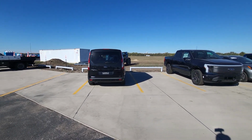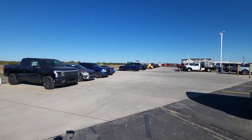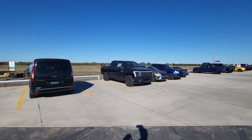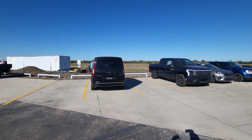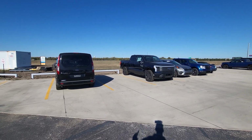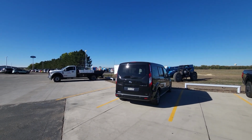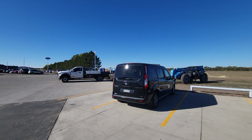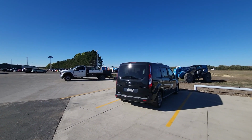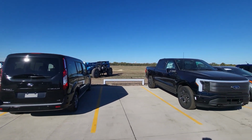All right, this is our sold section over here. Those over there I showed you are fresh deliveries, which means they just came in within the last couple days. Typically here they've already booked the deal and they're just waiting for the customer either to come pick it up or get shipped out in some cases. So this is a Transit Connect Titanium. I believe this is one for one of our local colleges that they ordered in, and it's been on order for about a year. Again, Transit Connect is over after this year. You're not going to be able to order a Transit Connect in the United States after this year.